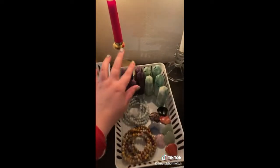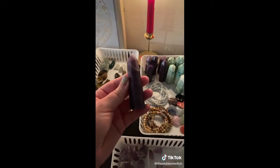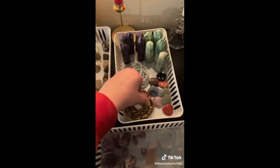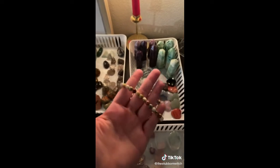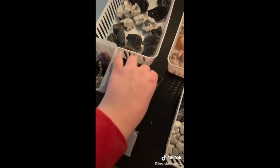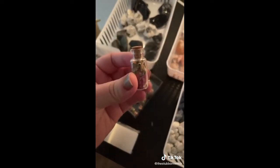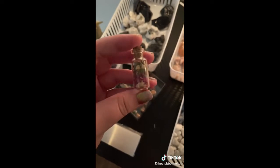Then a lepidolite tower for relieving stress and anger and also improving sleep, which I know she could use. And lastly, a crazy lace agate bracelet for releasing inner turmoil and just purifying the energy around you. Oh, one more thing. I'm going to pick a random spell jar. And it looks like we have the Positivity and Balance spell jar, which has peony, jasmine, and mint with little chunks of carnelian.